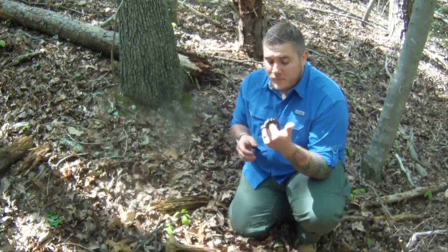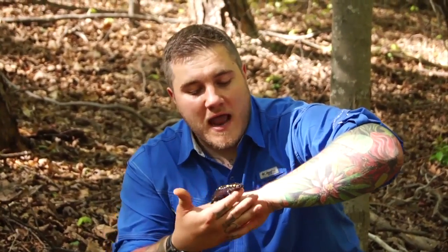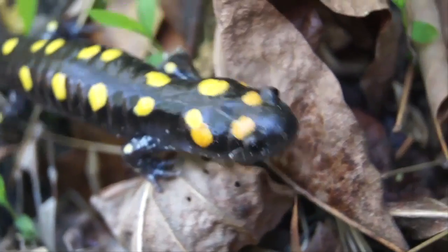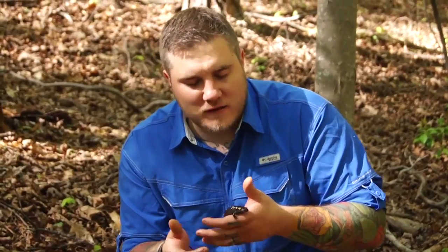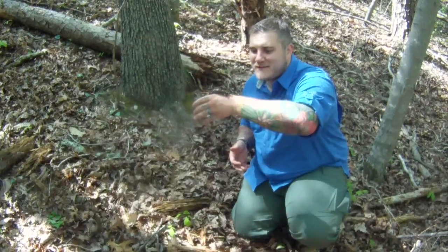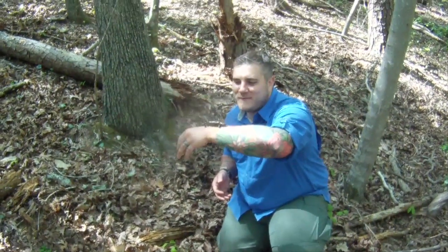Which brings me to another point. The biology of this guy is really cool. The spotted salamander is one of the largest salamanders in this area, and he has these glands on his head to where if something were to bite him, he produces kind of like a noxious taste or a little bit of a toxin, and it's a deterrent. It gives him just enough time to get away. But he is just a really cool guy. He looks like Jabba the Hutt or something crazy from Star Wars.